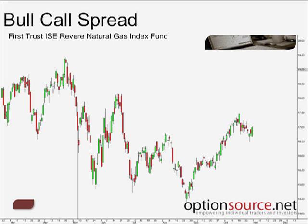If you're using a bull call spread, we're buying a call option to participate on the upside of the security, identical to what we just did in the previous example. We just bought a call option and we're trying to profit from the move higher. But in an attempt to reduce the cost of owning that call option, we sell another call option at a higher strike and collect an income for doing it, so that we reduce the cost of the option at the expense of cutting off some of the upside.